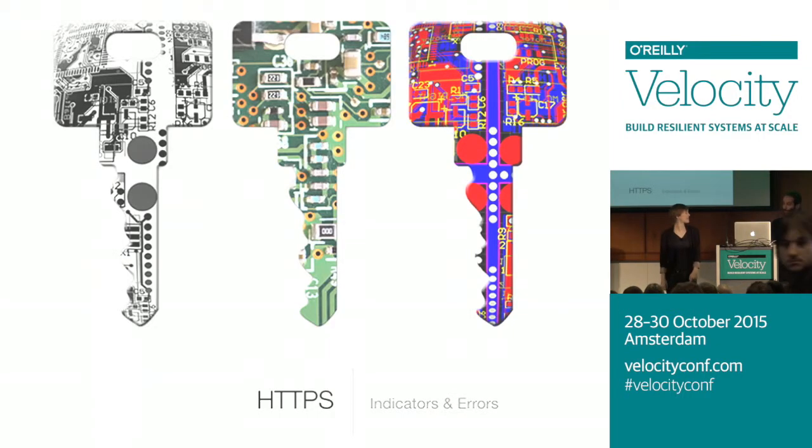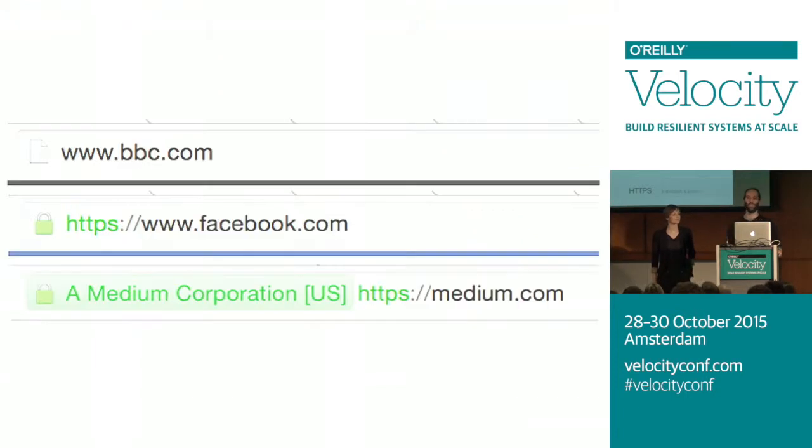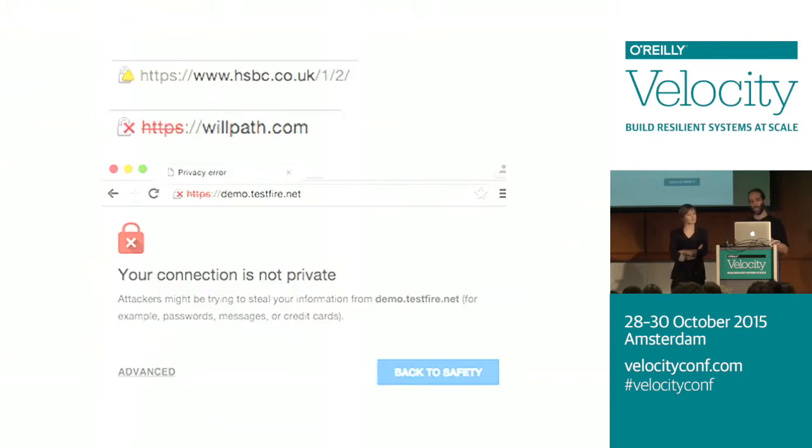Cool. So now the first topic we'll cover is HTTPS indicators. We see this all the time during our day-to-day lives. We browse the website. If it's an HTTP website, we get a useful indicator that says this is a web page. If it's an HTTPS website, we get a nice little green lock. If it's a super-duper HTTPS website with an extended validation cert, we might get a green bar and the name of the corporation. On the flip side, if the HTTPS was not so great, we're going to get some little warning sign. Maybe it's yellow, maybe it's red. In some extreme cases, we actually get a prompt or sort of a blocker.